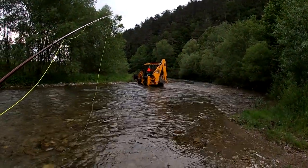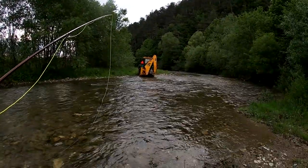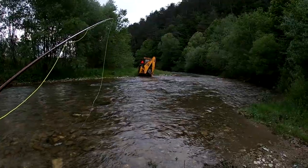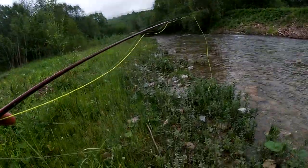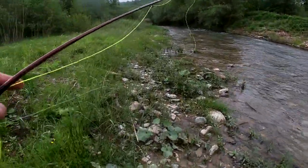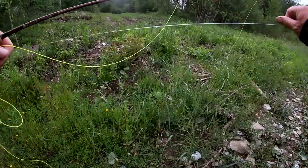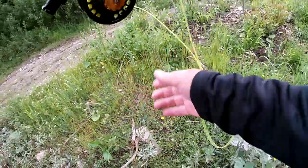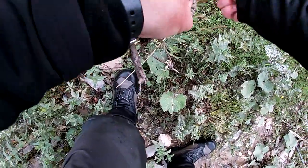Okay, I had to move over because that JCB wanted by. I was coming across the river as he came down to the river, and of course I gave way. The driver stopped in the middle of the river, was asking what I'd caught, and very nice. Asking me if I was having fun.